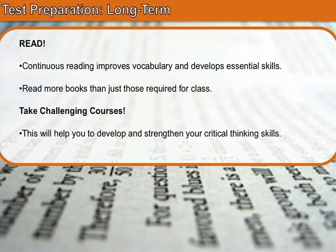How can students prepare for the test long term? Read. Continuous reading improves vocabulary and develops essential skills. Take challenging courses. This will help you develop and strengthen your critical thinking skills.